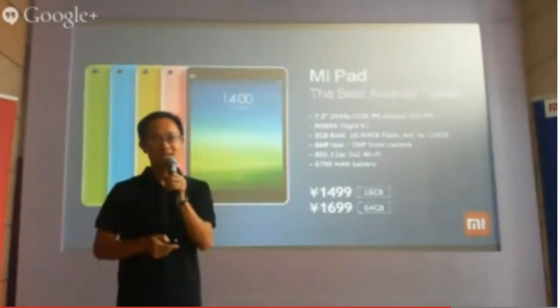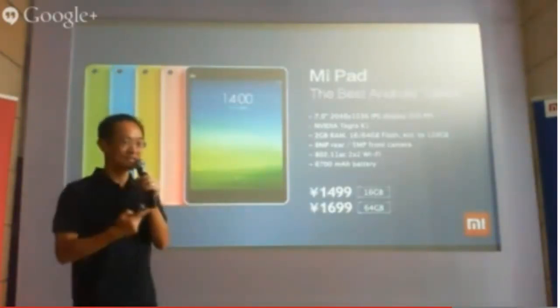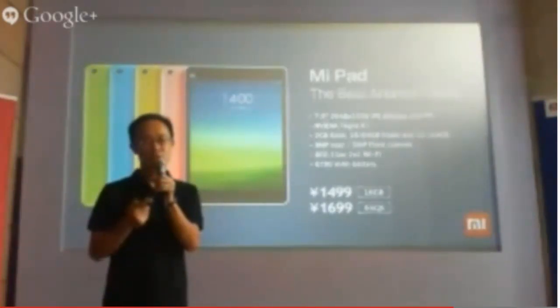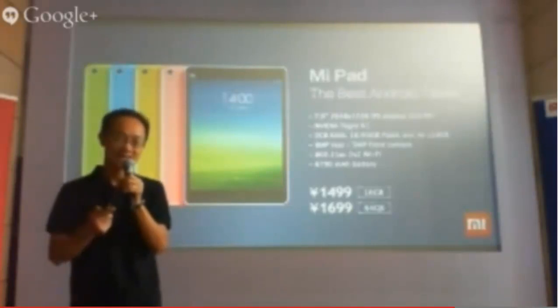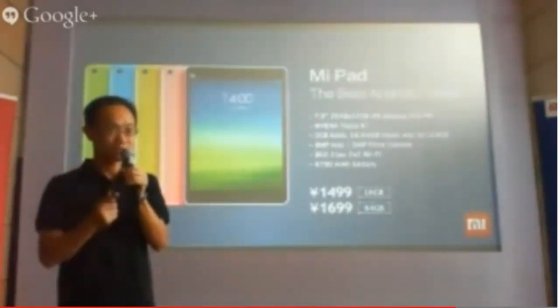Number one, this is a device that comes with a 7.9-inch display, 2048 by 1536, very, very high resolution, 326 ppi display with super high NTSC saturation, beautiful colors. Number 2, this is the first tablet launched with the latest NVIDIA K1 chip.